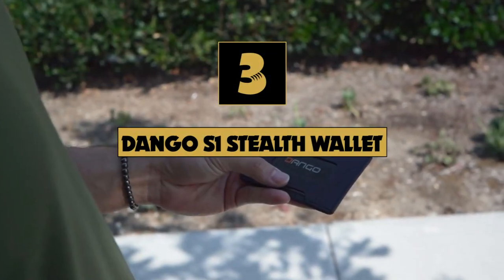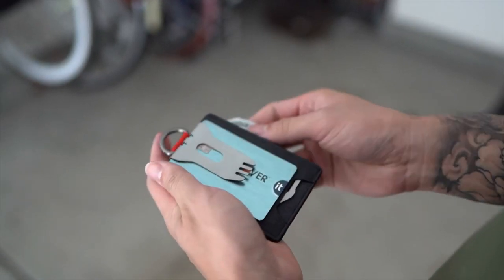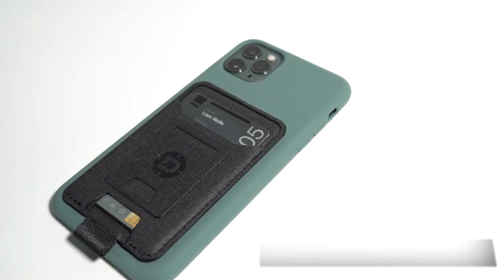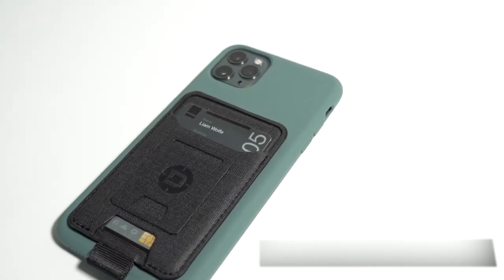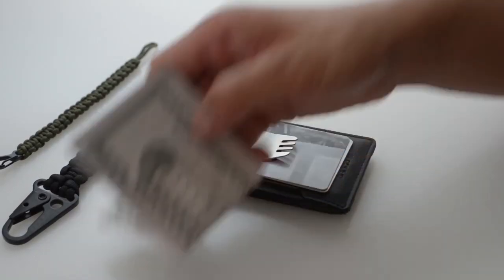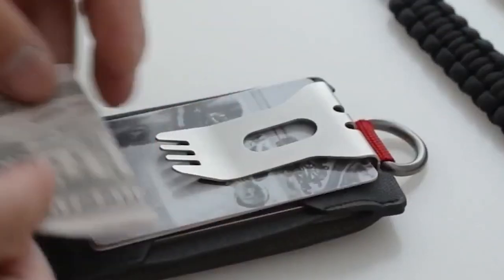Number 3. Dango S1 Stealth Wallet. This minimalist EDC wallet is a great choice for those who do not want to carry the wallet in their pocket separately. It means they can attach this wallet to their mobile phone and not worry about carrying the wallet. This wallet can carry up to 15 cards and cash separately. It has three pockets for cards and another compartment for cash or bills.